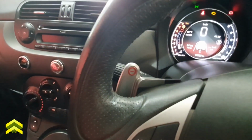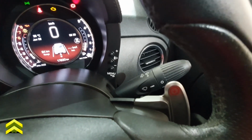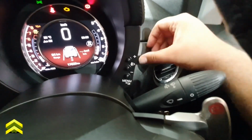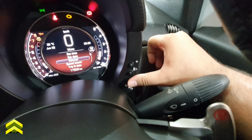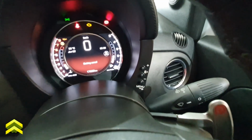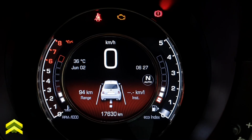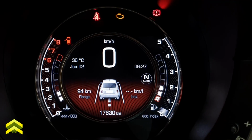Behind the steering wheel, you have your downshift paddle, and on the other side, you have your upshift paddle, behind which you have your wiper stalk on the right, and on the left is your indicator stalk. These buttons over here are used to change the menu of the center display, and the top two buttons are your headlamp levelers. Talking about the center display, on the left-hand side is your RPM and temperature gauge.